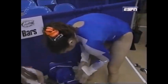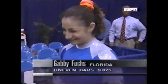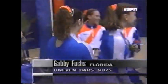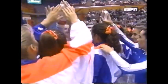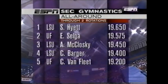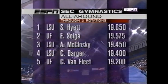Now, because of that score from Van Fleet, Florida really needs to have this last routine hit. 9.875 for Fuchs. So that ties her career high set last week against North Carolina State. We'll come back. Florida and LSU. LSU, the all-around standings. A mild surprise. Stephanie Hyatt in first place, followed by Erica Selga, Amy McClosky, Colleen Barger, and Chrissy Van Fleet.